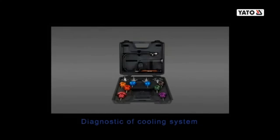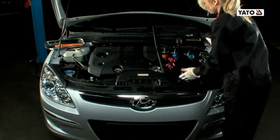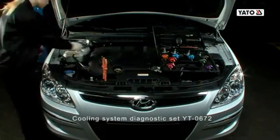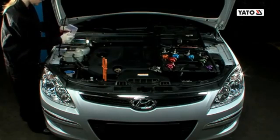The development of the automotive industry stimulates the development of diagnostic tools. The adequate selection of tools permits efficient repair service. Here is a diagnostic set for radiators in combustion engines. Its purpose is to diagnose and detect leakages in the cooling systems. It permits detecting micro-leakages while the engine is working.